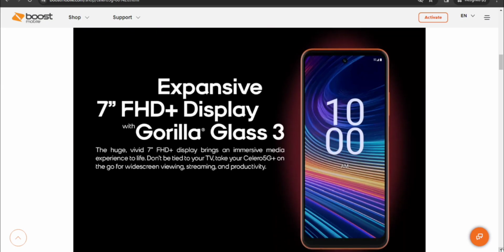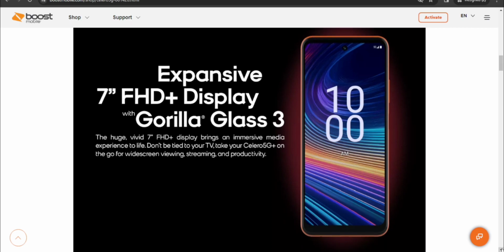Expansive 7-inch full HD plus display with Golden Glass 3. The large vivid 7-inch full HD plus display brings an immersive media experience to life. Don't be tied to your TV. Take your Celero5G Plus on the go for widescreen viewing, streaming, and productivity. So, like I said, if you guys like big screen phones, this is the phone for you. 7 inches of fun, so why not, right?